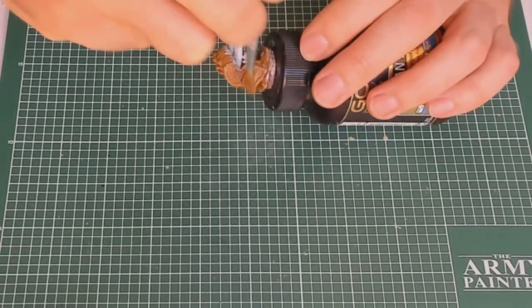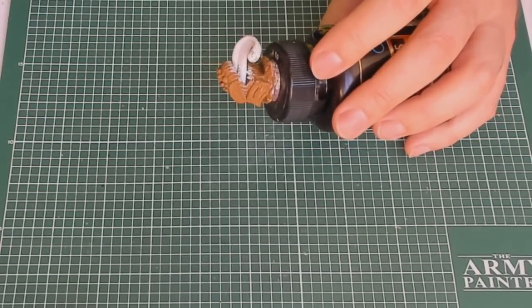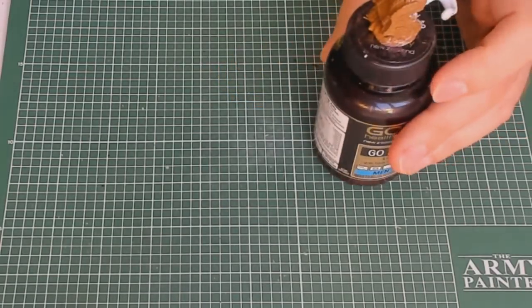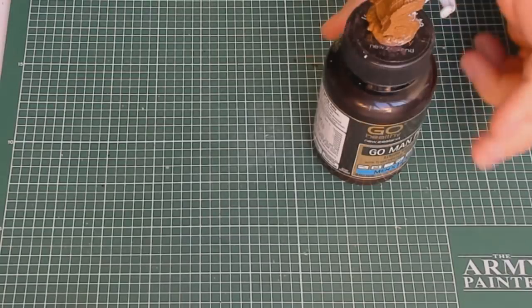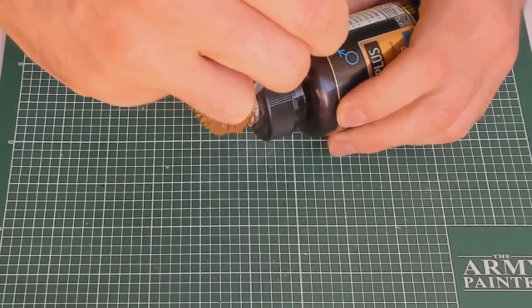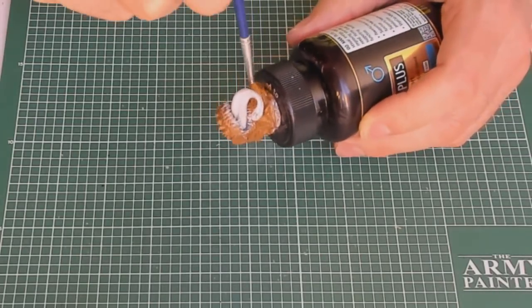All right, so we'll just keep applying. I'm just going to dab in. See, this is where I really dislike adding water to these paints, because you overdo it so quickly. Where's my little... there's the paper towel. Let's take out a bit of water and then try again and apply into the crevices that didn't get covered last time. It should be going in.